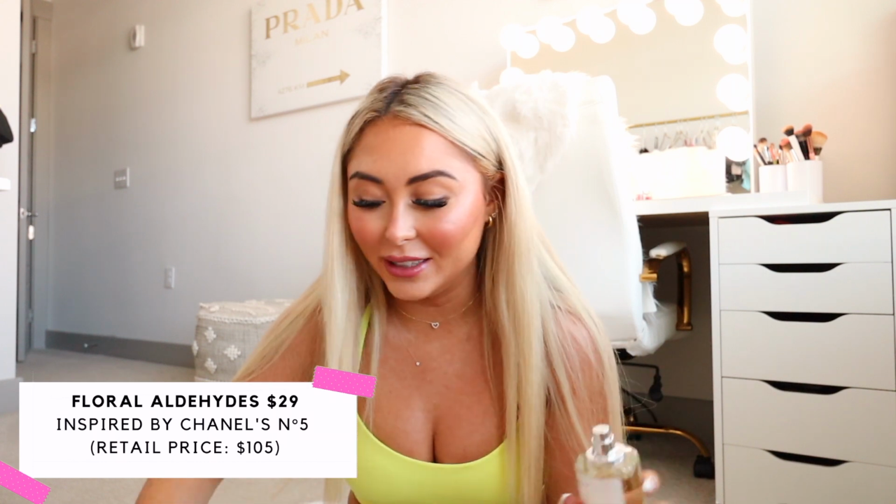And this next one is Floralaldehydes, and this is inspired by Chanel No. 5 EDP. I'm really excited. I don't think I've ever even smelled Chanel No. 5, which is crazy because I love Chanel fragrances. Ooh, I really like it. It's very mature and sophisticated, but not too sophisticated, you know? Okay, I really like that one. Wow, they kill it. These smell so good and so strong. Those are the two that I have to show you for this month.